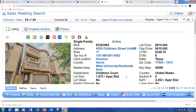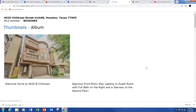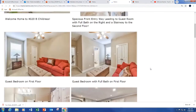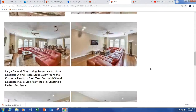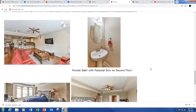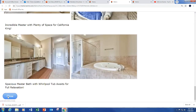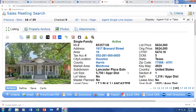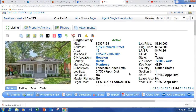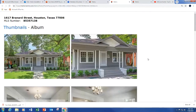4020 Childress, 610, Courtney Cole Hall. Well, that's a big old sectional. I am right. Yeah. Bernard, 624, Nancy Stowe. Yes. Good time. Perfect timing.